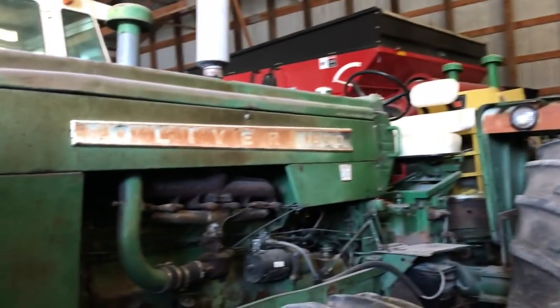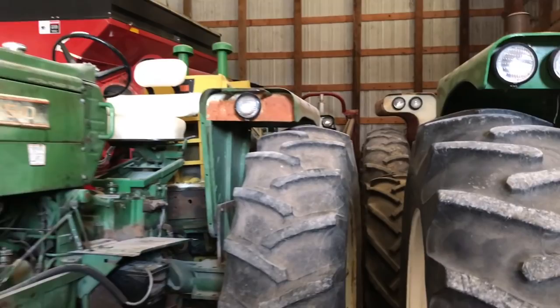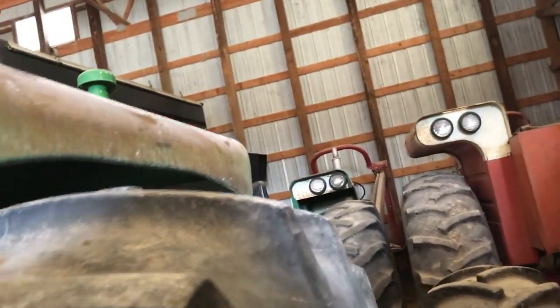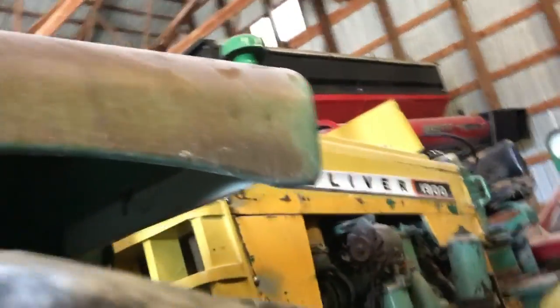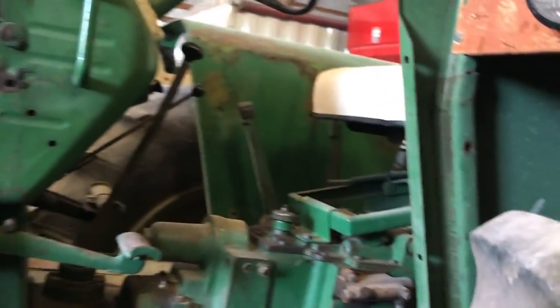I forgot about this shed, so I'm not sure you should be talking. 1650 MFWD. Ooh, is that an 1850? Why, yes it is. 1950 or 1900? 1900. Industrial. Oh my god, I can't drive one of these. Oh, right here.